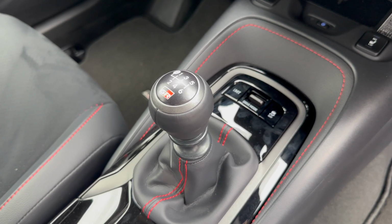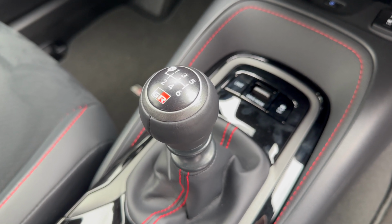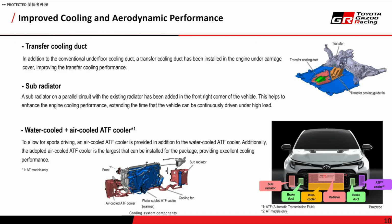Last year there was 1 transmission on offer, 6 speeds and 3 pedals, but this year for 2025 you get the 8-speed direct automatic transmission, or DAT. It makes it more accessible for more drivers, and it uses a close ratio setup that they say was developed on track and at rally stages. The truth is the ratios are very, very similar to what you get in the manual, but you also get an automatic transmission cooler, which isn't a bad idea.